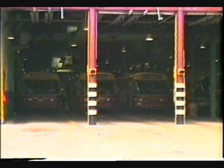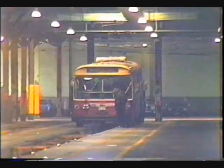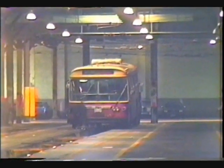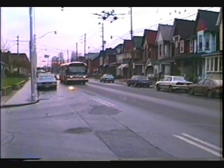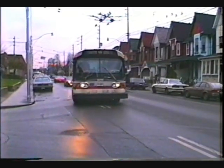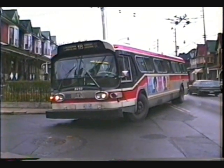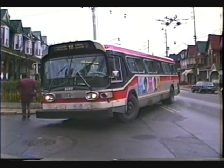In the late 1980s, it was proposed to extend the Lansdowne trolley bus to Yorkdale Plaza and the Ossington coach to Jane, but the cost of stringing overhead and substations was prohibitive. It became more apparent that the future of the electric bus in Toronto was in doubt after the TTC canceled a plan to buy 100 new electric buses in 1989.